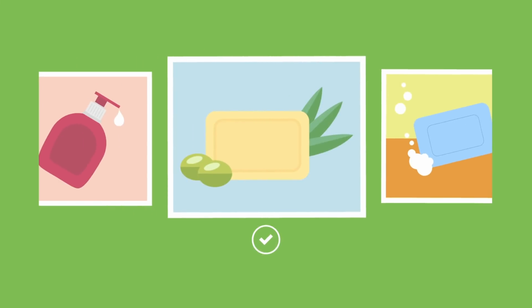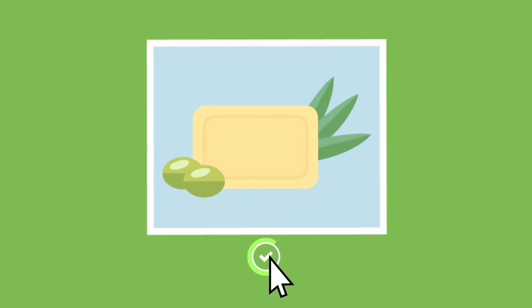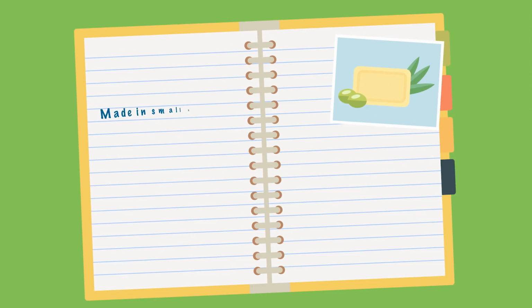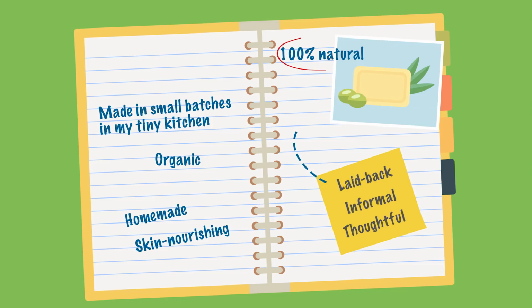Work through your images, slowly discarding those you don't like and/or don't fit your values or message. What remains can be used to create a mood board that summarizes what you stand for both visually and verbally. Keep this reference at hand when you start designing, as it's useful for guiding design decisions around color, texture, and typography.